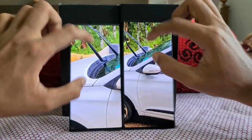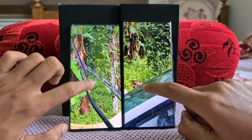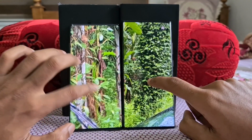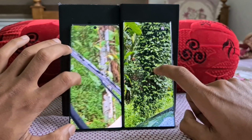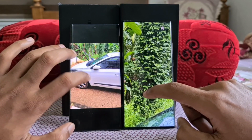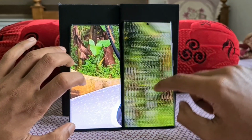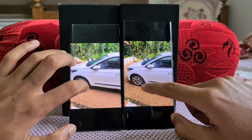And now let's look at some surroundings. So the same goes with the surroundings too. It is very detailed on the Galaxy Note 20 Ultra versus almost smoothened on the Galaxy Note 10 Plus.